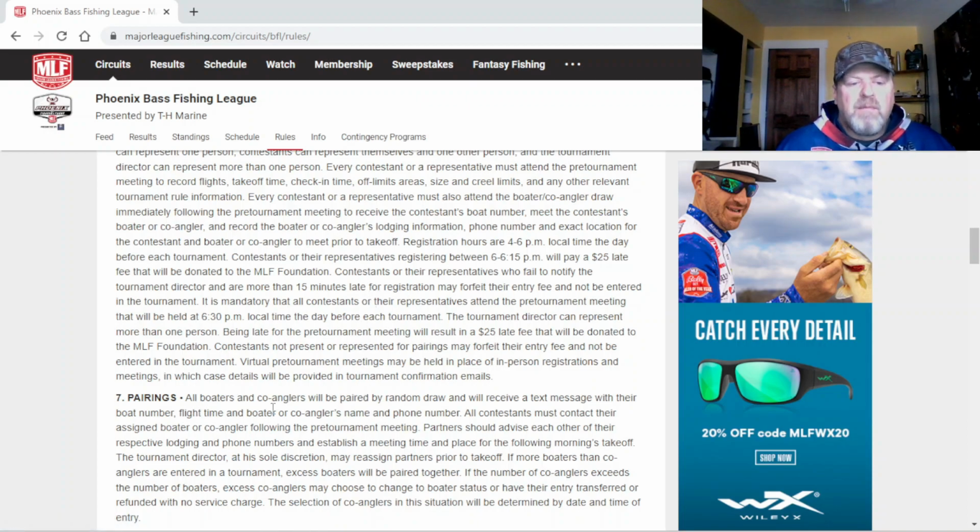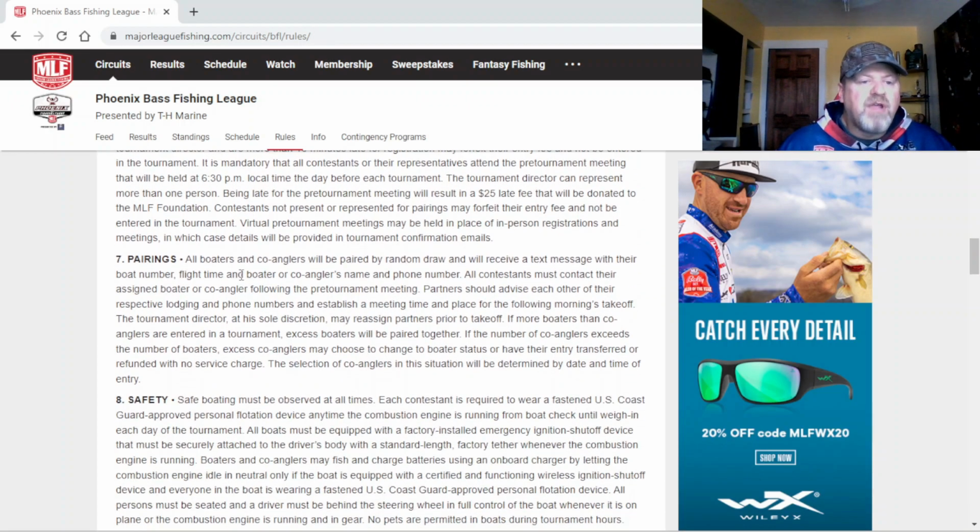So, pairings. Here we go. Pairings. All boaters and co-anglers are paired at random draw. You'll get a text message with the boat number, flight number, with your boater or co-angler's name and number. All contestants must contact their assigned boater or co-angler following the pre-tournament meeting.